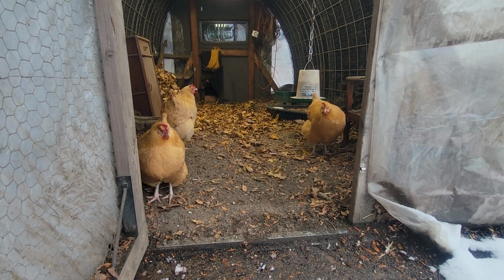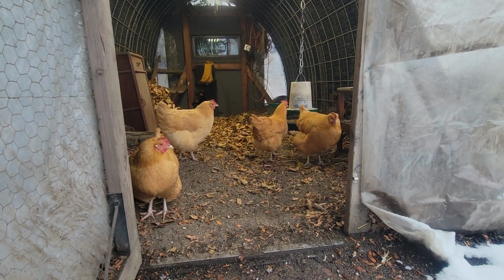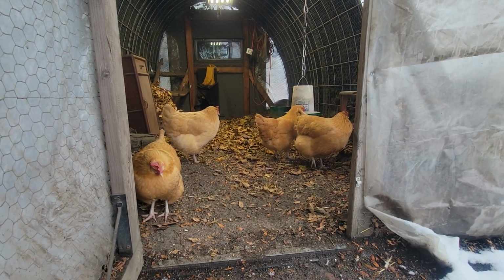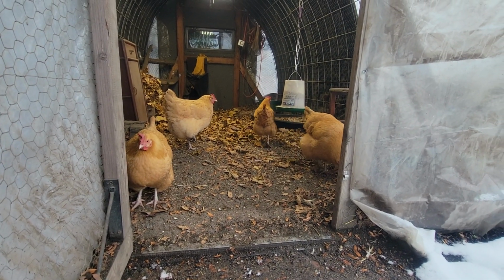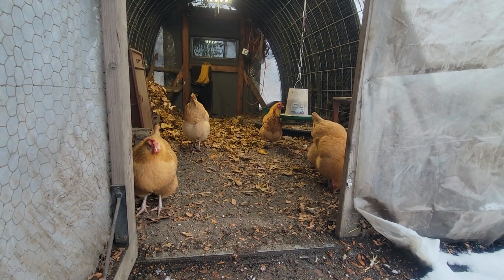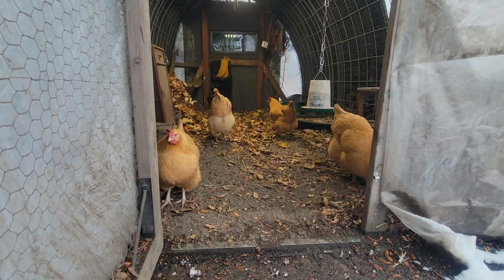And they are also on a diet. They are getting far less sunflower seeds, right, girls? So they're kind of angry about it. There's a lot of whining about that. They like their treats. But I think it might be keeping them from eating enough of the scratch and having enough other nutrients to produce eggs properly. And somebody has to earn their keep around here, right?